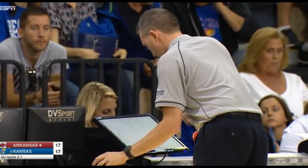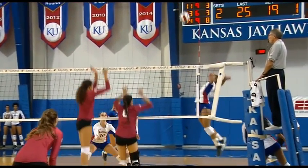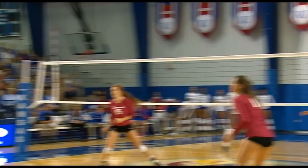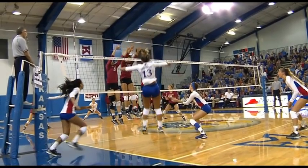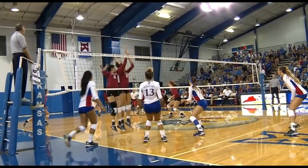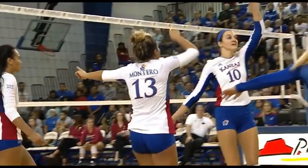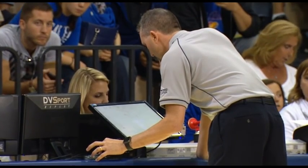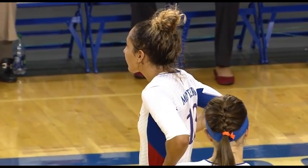But this is a pivotal point in this 4th set. See if we can take another look at it from a different angle. Boy, it sure looked like maybe it hit a finger there, but it looked like it hit the right hand of Messino as she went up. Her left hand, excuse me. I think it hit her left hand. You see both players immediately raise their hands. And Montero knew. I mean, she said, yes, she touched it, coach. I got you on this one. But that also happened right in front of the up official, too. So it's such a bang-bang play, though. That's tough.